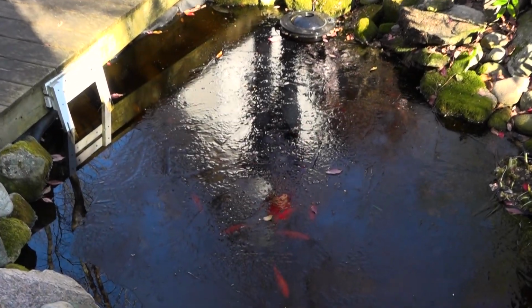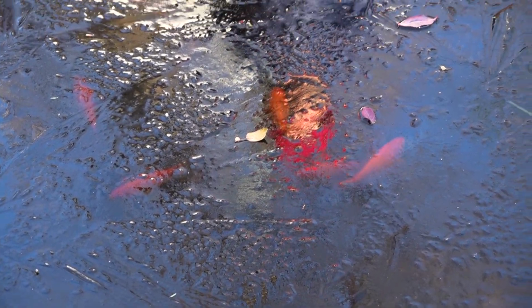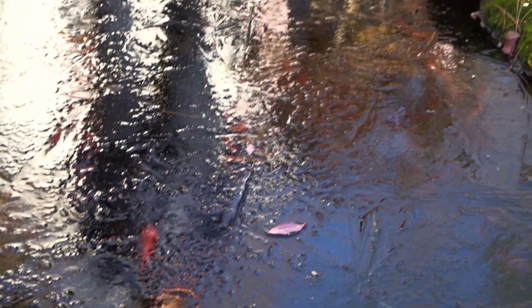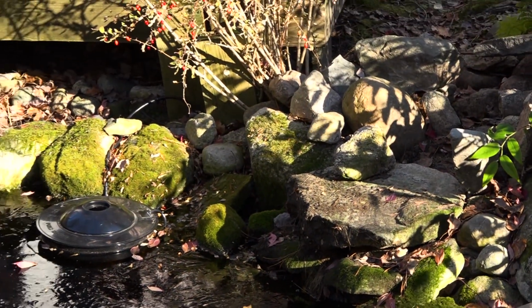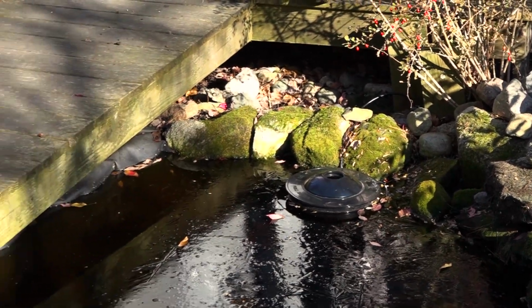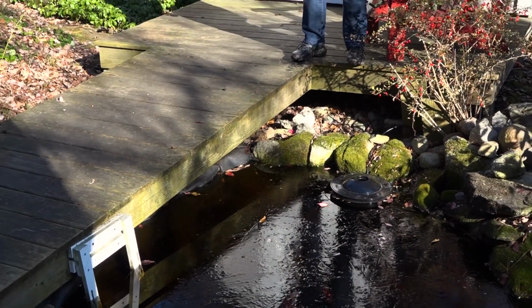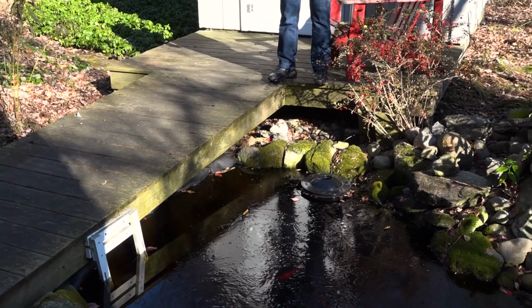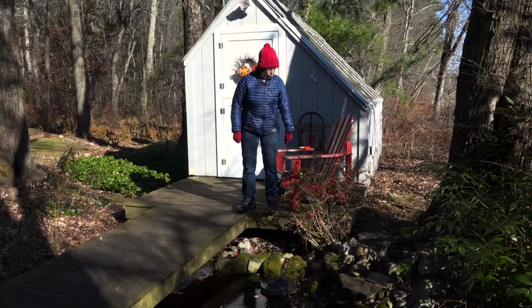I've put away all of the other equipment, the waterfall, the skimmer, and all the tubing that connects the two, and also the aerators. Some people leave an aerator in and have that keep the hole in the ice, but I didn't feel it was too dependable in this climate if we get really, really cold weather. So I prefer to use this small heating unit, which is plugged in where the pump was plugged in before.